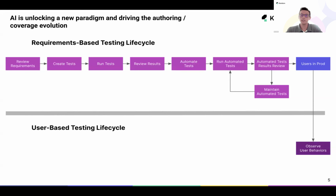And that's where user-based testing comes into play, where we have the ability now, the technology allows us to understand how users are behaving in the production application. So how are they going through the different workflows that have been enabled by different features that have been released recently? Are they following the specific path that those new requirements laid out from a business perspective? And then we're able to use technology to visualize those user journeys.